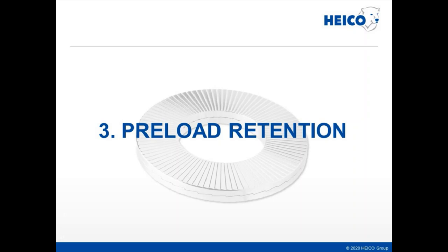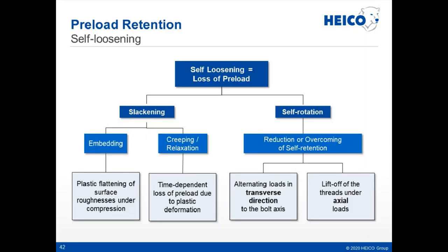Okay, this was the chapter preload generation, tightening techniques. We come to the next chapter. The next chapter is we have dimensional preload, we have generated it. Now we have to retain this preload during operation. So preload retention means to prevent the bolt from self-loosening. Self-loosening means loss of preload.